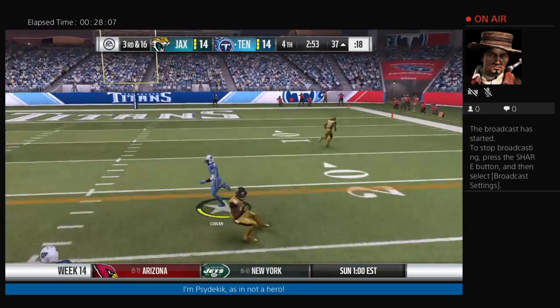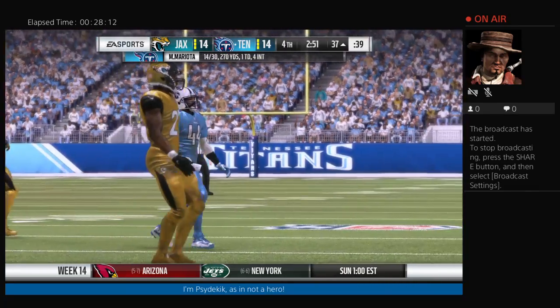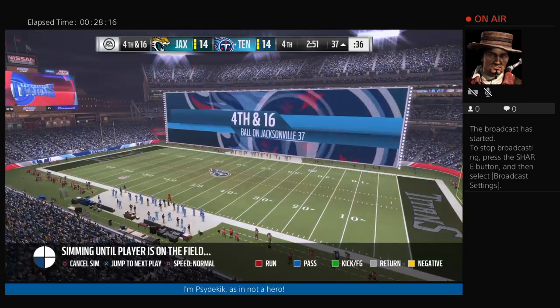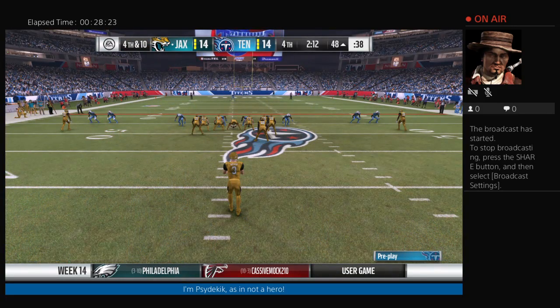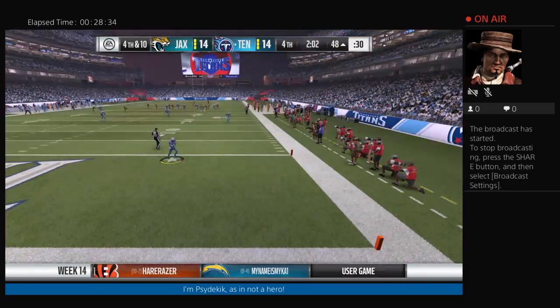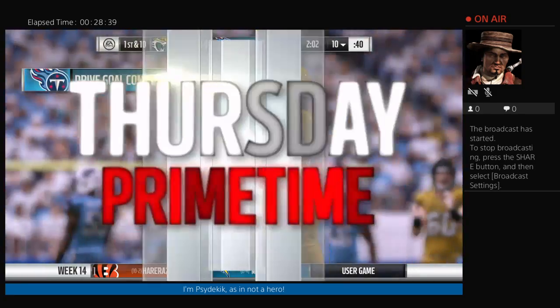3rd and long here for Mariota. And he'll just toss it away. So he throws it away, and that brings up 4th down. Here's Brad Nordman now, as he'll come on to kick for a 6th time tonight. And no return possible here as they angle this one out of bounds.